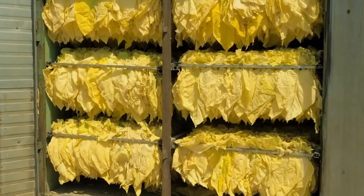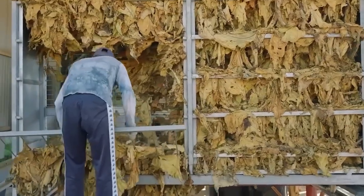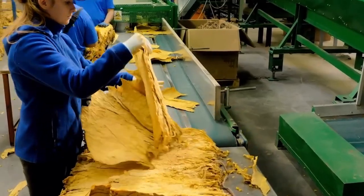The bales are then stored in climate-controlled warehouses where temperature and humidity are precisely maintained. Proper storage is essential. Too dry, and the leaves become brittle and lose flavor. Too moist, and they risk developing mold or fermentation issues.